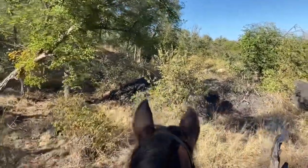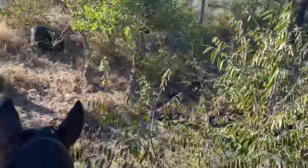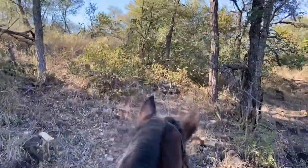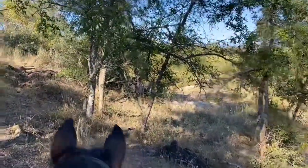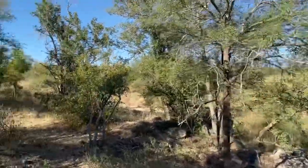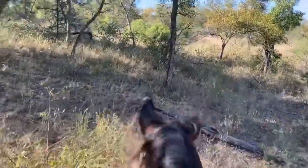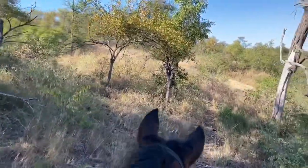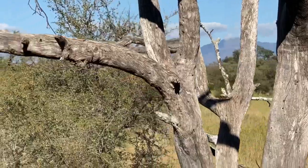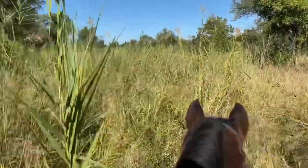So now I'm stuck. Hang on. No, I'll get through here, but I'll get through. There we go. A little bit of rock climbing. Beautiful mountain view today again. Just lovely. Yeah, this is really thick stuff.